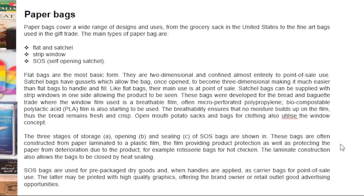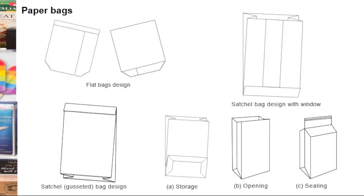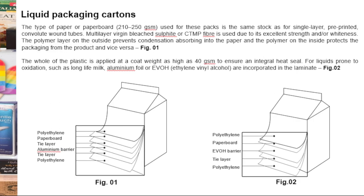SOS bags, which is self-opening satchel, are used for pre-packaged dry goods, and when handles are applied as carrier bags for point of sale uses. The latter may be printed with high quality graphics, offering the brand owner or retail outlet good advertising opportunities. Here is the flat bag design and satchel gusseted bag design. Satchel bag design with open window, storage, opening, and sealing. The next slide will be on liquid packaging cartons.